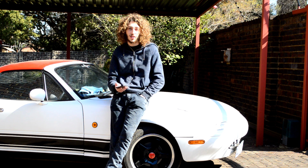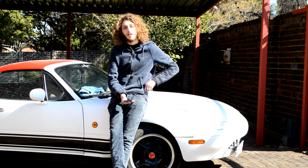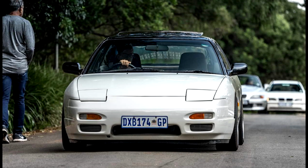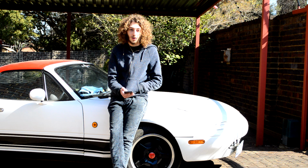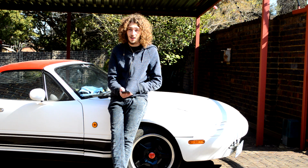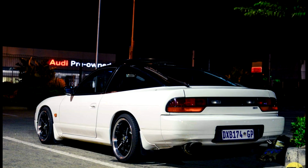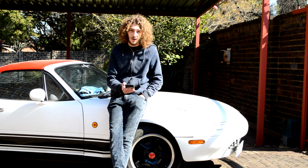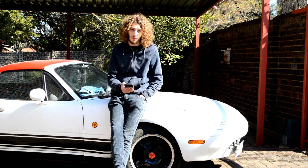I mean, from the few shows that I have seen his car at, it ends up pulling a lot of attention, and you can see why. It's a very, very well taken care of S13. It's just a very clean build. It's very well done, very neatly put together, very well built. It's a very clean setup, and with those red rims, it really makes the car pop.